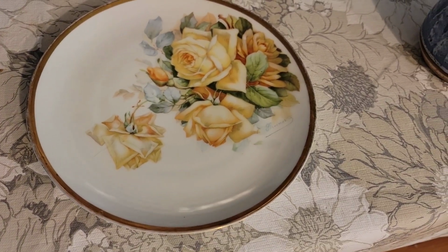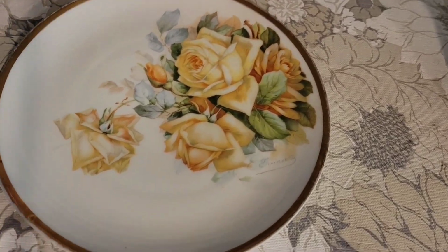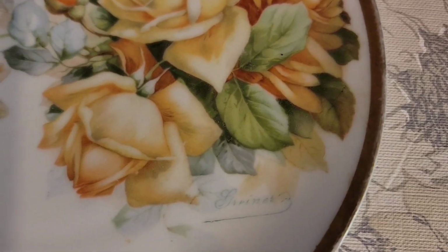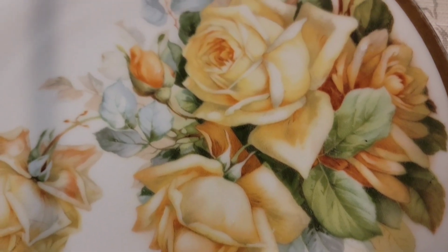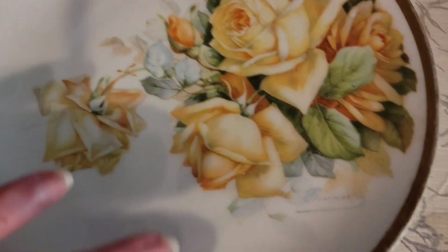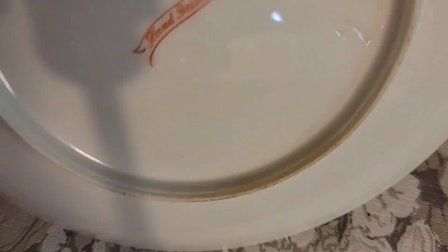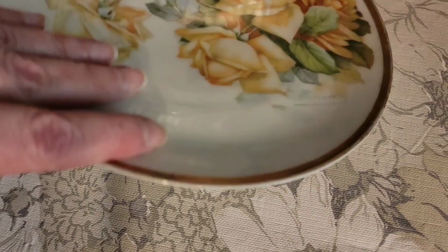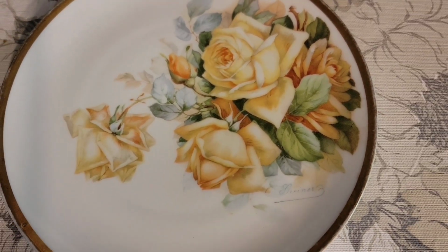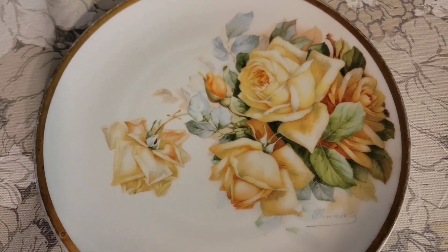Up first is this beautiful hand-painted plate, and I knew it was signed. I just could not find it during the sale, but there is the signature of the artist right there. Beautiful yellow roses, an 8¼ inch plate. It's not marked with a country, it just says hand painted on the back. But that is $10 for the hand painted plate.